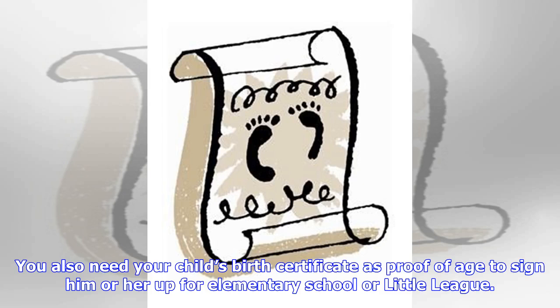You also need your child's birth certificate as proof of age to sign him or her up for elementary school or Little League.